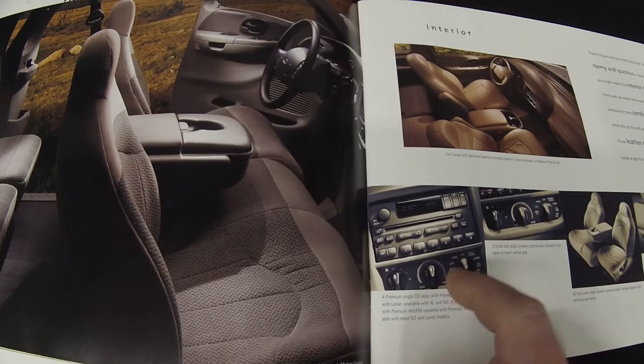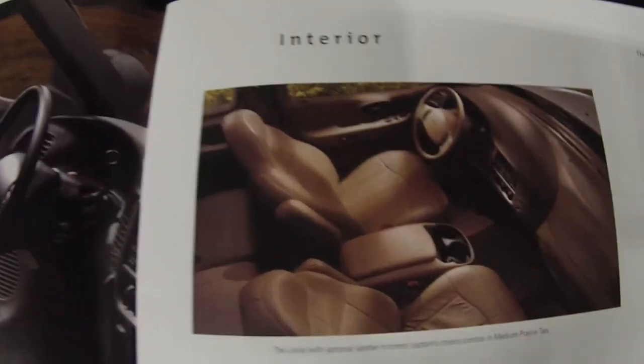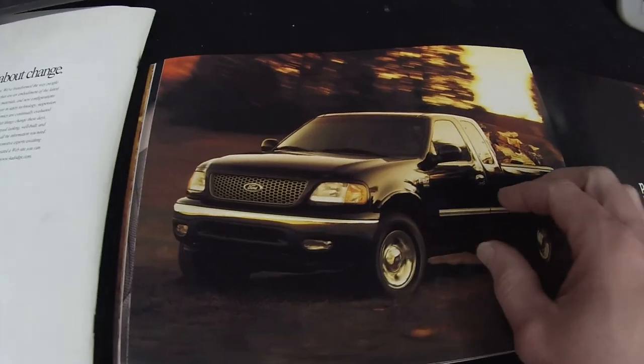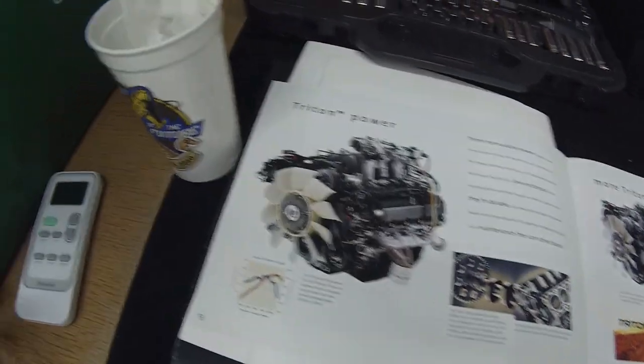You could actually get a 6-disc changer at the time. That's the Lariat optional leather and the tan leather. Tan leather was like a big thing back then. I wanted that truck right there. That's what I wanted. But I wanted a 4x4 Super Crew with the tan leather interior.